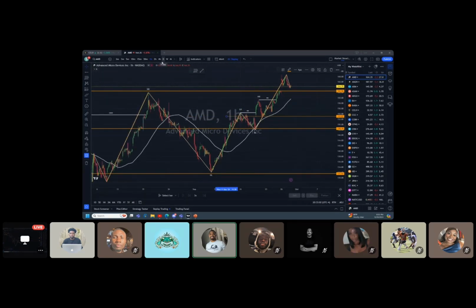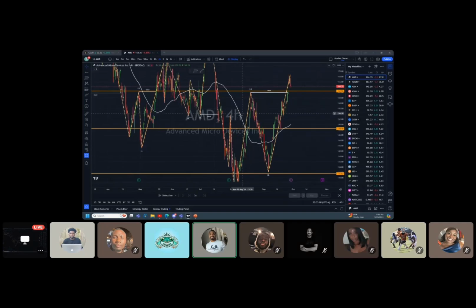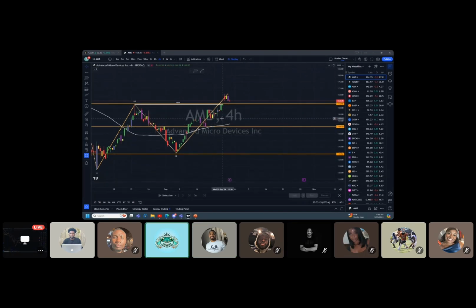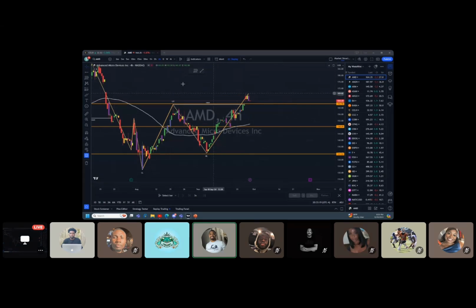Right. Now, I am curious on AMD though, because I'm gonna go down to my 4 hour. I go to the 4 hour. Change in character. Looks like this can start a pullback, right? Now, if this is a true uptrend, AMD should pull back. And y'all see that gap to the left? It's got to get filled. Oh, there's one right here. It's got to get filled.